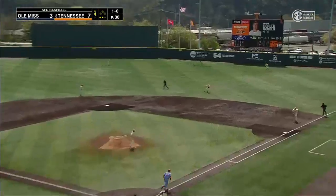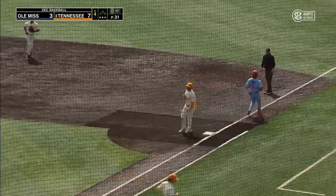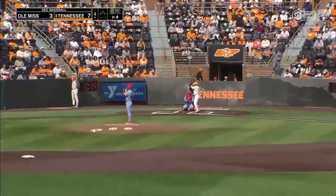This is a hard hit ball towards second. Moore was playing in shallow right. And he throws him out for the final out. It's a problem.